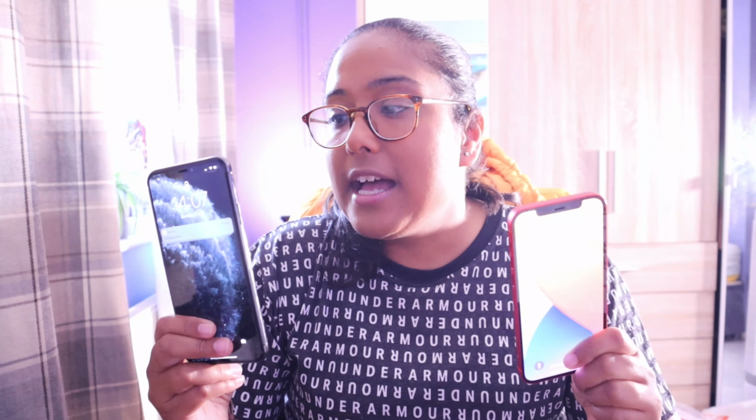Like I said, there's not a huge comparative difference between the both. If you're just looking for something with a bit more surface area, then go for this one. If you're looking for something that's stainless steel, then go for this one. And if you're looking to save money, then obviously go for the iPhone 11 Pro Max.